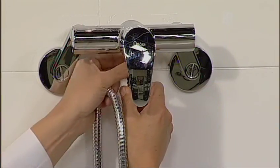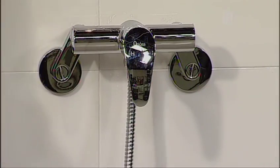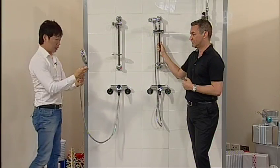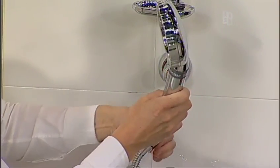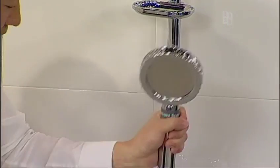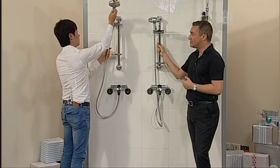And then the other side of the hose, you simply connect the shower head. And this can be all done by hand. You don't need a tool to tighten this. Yeah, I did all mine by hand. That's right. It's totally changed my shower.